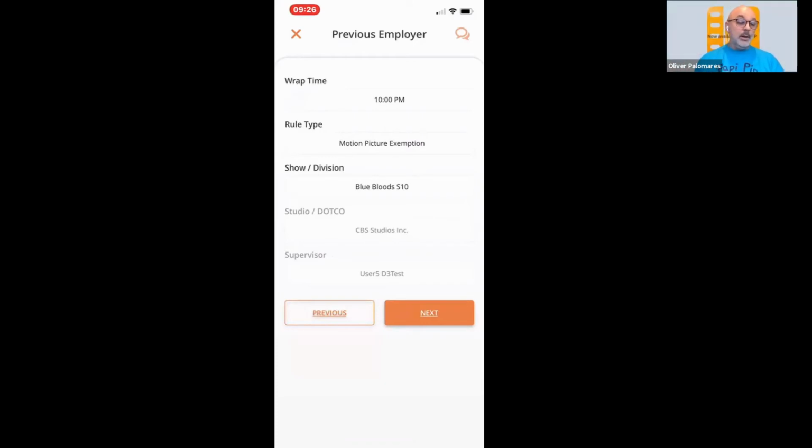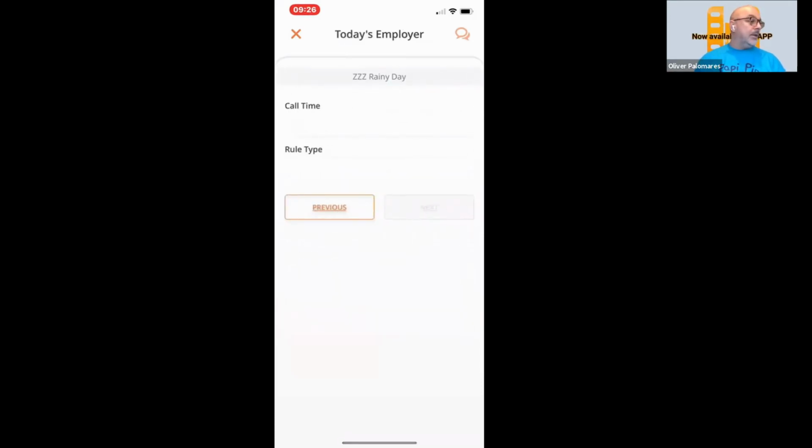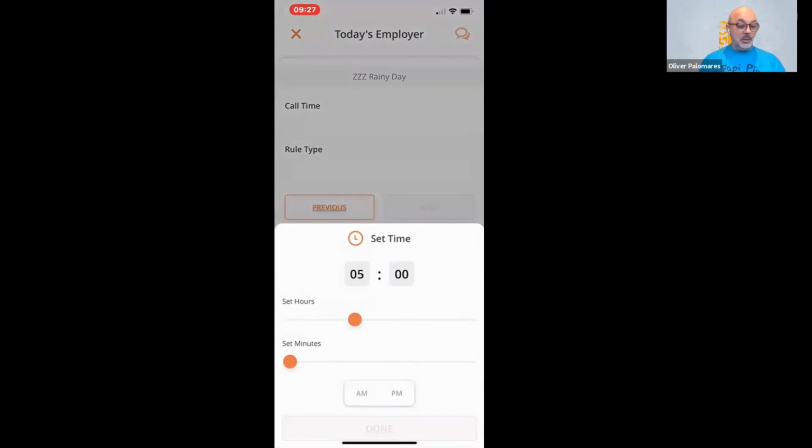Beautiful. All right. So I said 10 p.m. was my wrap time on the motion picture exemption for the show or the division Blue Bloods, and the studio is CBS Studios, and the supervisor's name is user5d3 test. That is a very unusual name. All right, I click next. And at this point, I'm going to have to give a call time. My call time for today would be 5 a.m. So I'm going to slide the slider to 5, click AM, and say done.